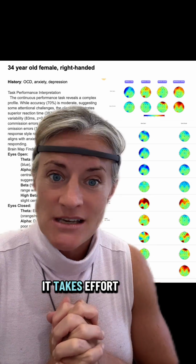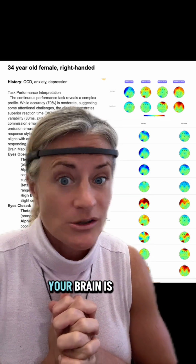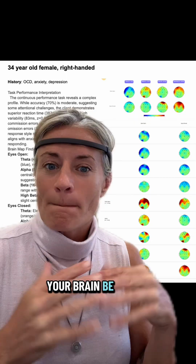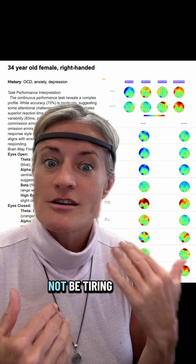It takes time, it takes effort, but your brain is here for a long time and you're here for a long time, and you want to help your brain be balanced and be able to focus and not be tiring out.